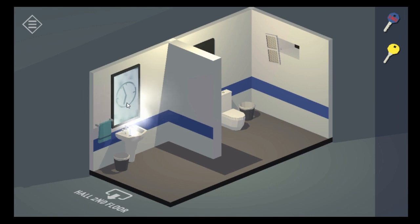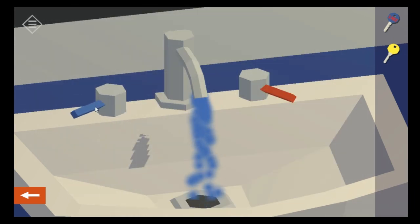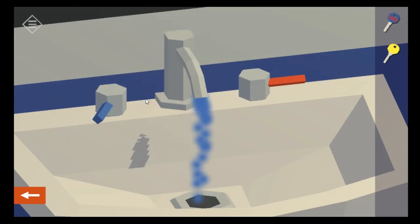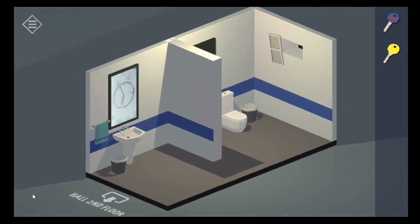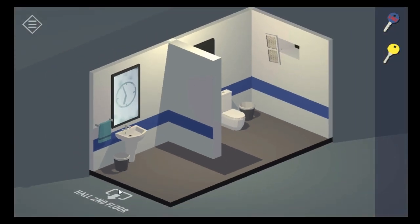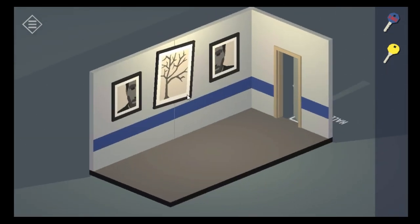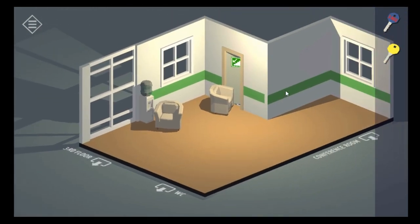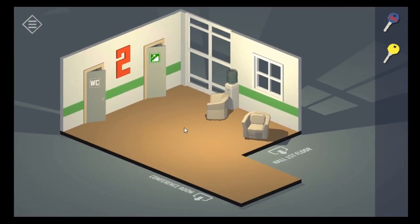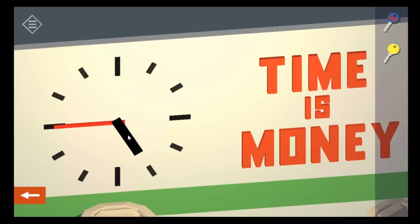Okay, so we have another clock that's... Okay. I don't know what that does yet, but we'll come back to it. Can I mess with the clock again? I can.